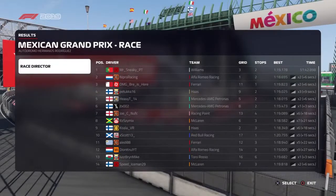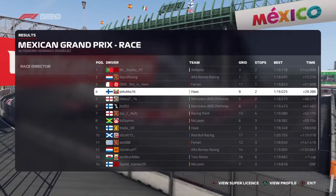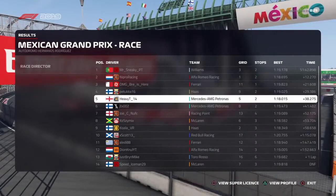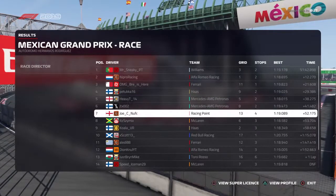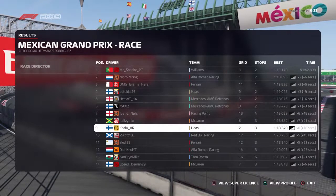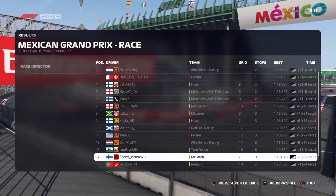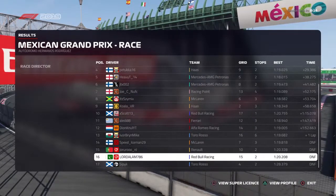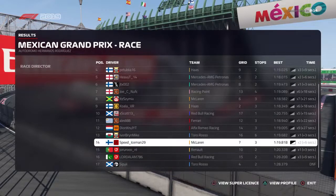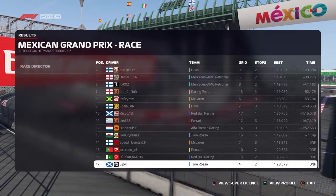I'll run through the grid, and then it's time to finish. So, Sneaky wins without a penalty as well. Very good. Nitpro gets P2, Bray in P3, Patuka P4, Heavy T P5, JTX P6, Joe 7th, Seismic 8th, Koala 9th, Scott rounds out the top 10, and then outside the points we have a lady, Dion, Ivor, and then our DNFs are Speed Iceman, Giroux, Lordalam, and Sipyi.